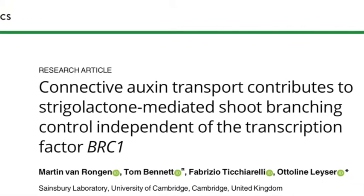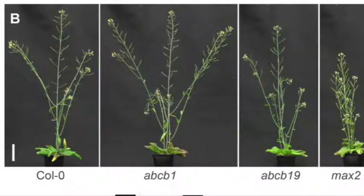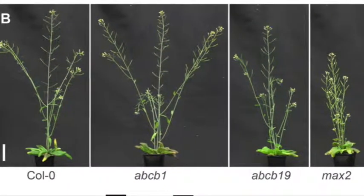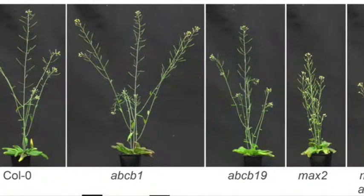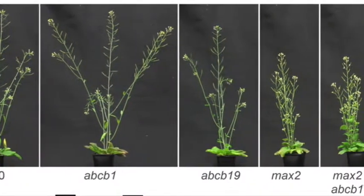And in this paper, we show that connective auxin transport actually does impact on strigolactone-mediated branching, because if you lose PIN347, it results in a partial rescue of the increased branching that you see in strigolactone mutants. We not only focus on PINs, but we also look at ABCB19, which is another auxin export protein, which is also broadly expressed in the stem. And we show that ABCB19 is also able to affect the branching in both wild type and strigolactone mutants.